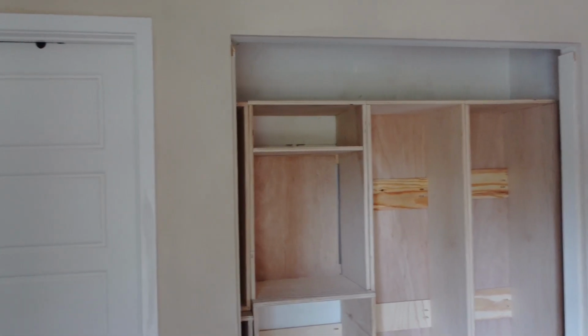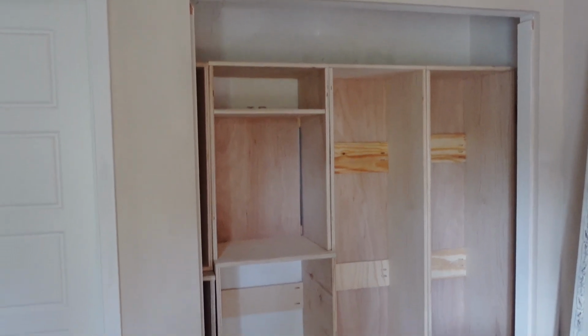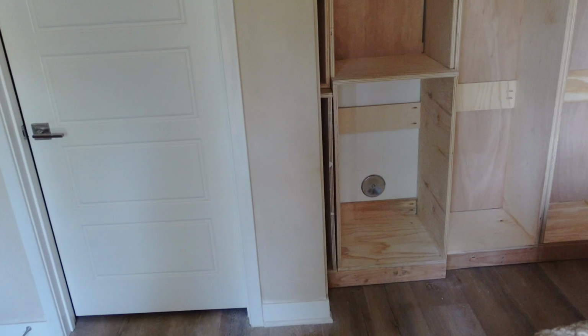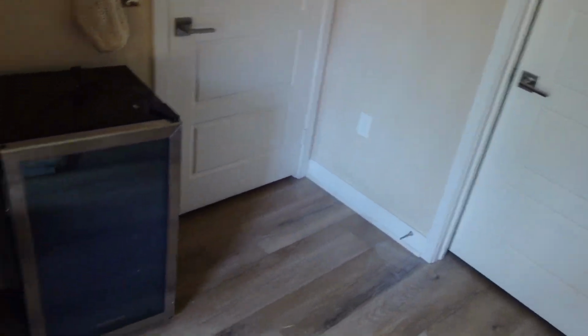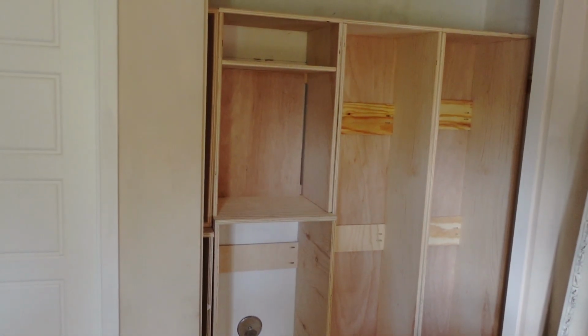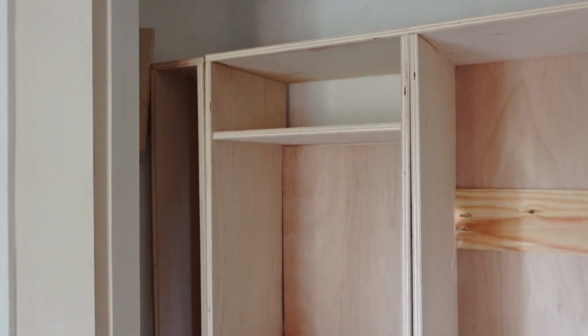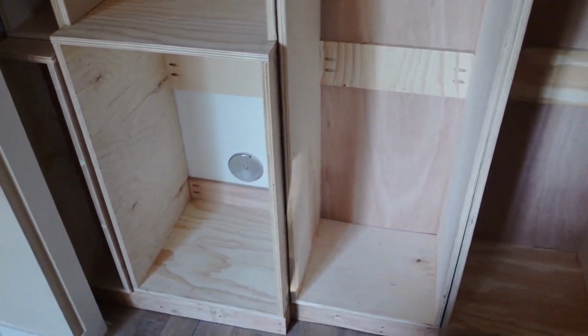Hello, good morning. So I've made a ton of progress. The boxes are all built. I've got everything in there dry fit. In that cubby there is going to be the beverage fridge, which is this Honeywell fridge over here, which fits perfectly inside of this box. And this is basically how things are looking, and it's just a dry fit. I just have a couple tweaks I need to make before I can secure everything to the studs.